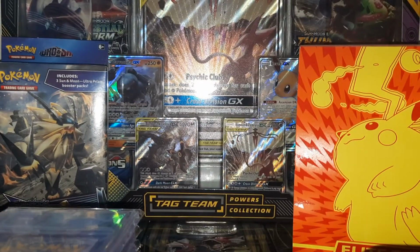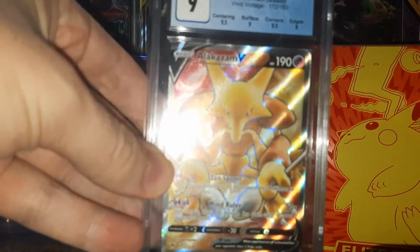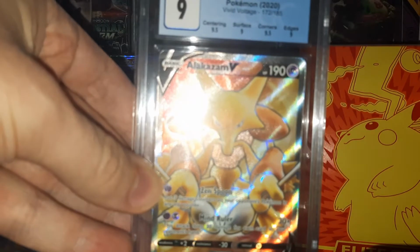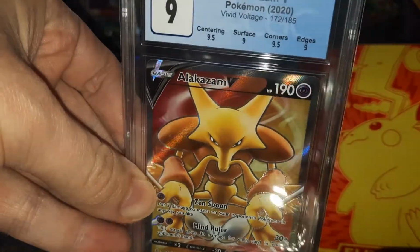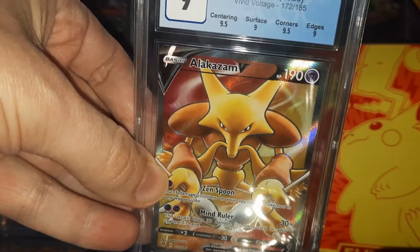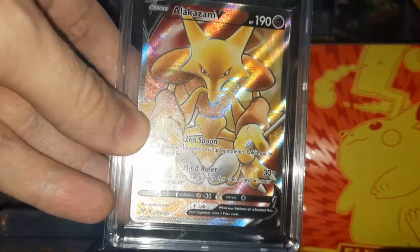Then we have an Alakazam V, another card that I just didn't pull. And I do like those swirls on this card, and I got it for a really good price. I didn't even expect to win it because nobody ever bid on it. So I just won it for the listed price, basically the beginning bid.